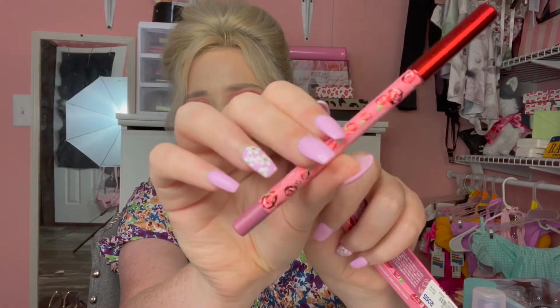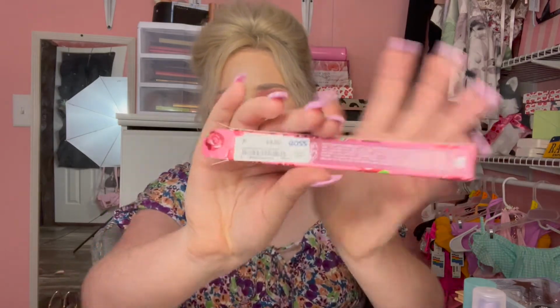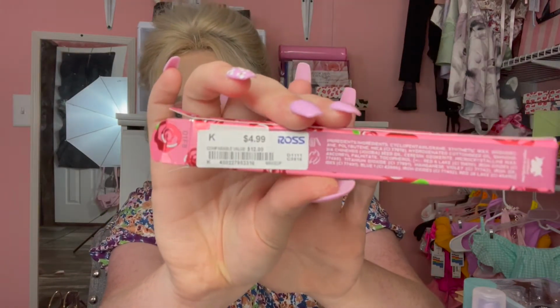It's a muted mauvey pinky purple shade, and I picked this up from Ross, and I forgot, everybody likes to know the prices. I got it for $4.99. Now this wasn't a part of my $1,200 haul. This is just extras that I wanted to throw in, but like I was saying, I didn't want to make a whole video dedicated to just Ross, so I decided to just throw it in here.